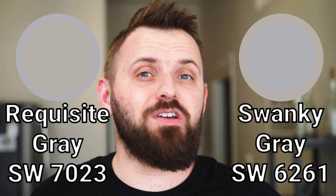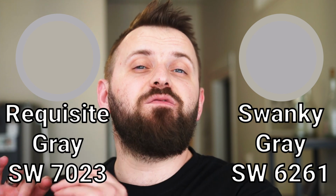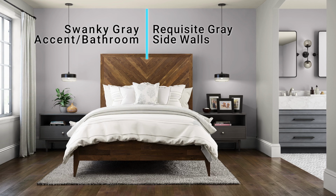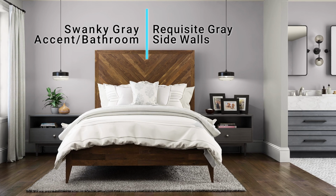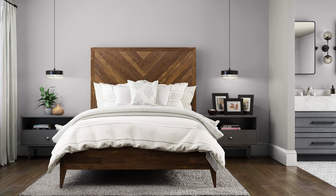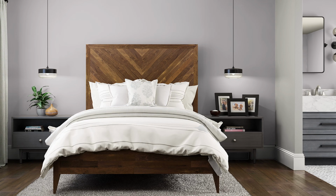Now, both of these colors are being classified as gray. They're also midtones, but they do possess very different undertones. You can really start to notice that the blue is being amped up in Swanky Gray, giving it a very clear purple undertone. It's really pulling it in that direction. This is further amplified next to Requisite Gray, which almost starts to bring forth a little more of its green undertone next to that subtle purple hue.